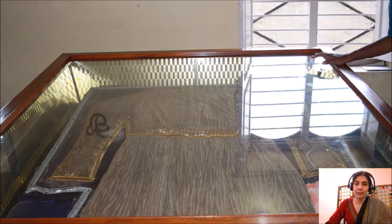Having another look at the display case, we realized that the main problem with any object in a display case is the stagnant environment, which helps the microorganisms grow inside. Secondly, since the display cases are not perfectly sealed, the dirt and dust which comes in through these leakage points cannot move out and they settle on the object. Here it has settled on the Chola Saheb ji.